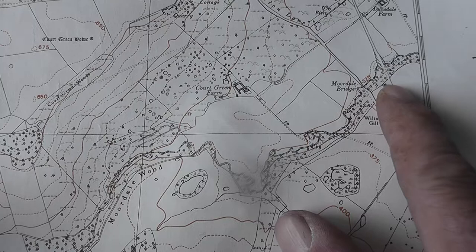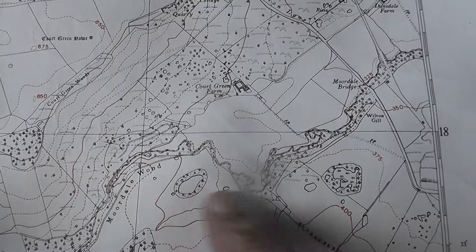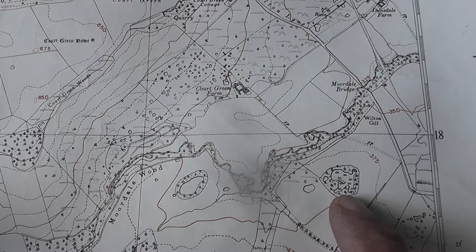Just on the other side of Moordale, back were these ponds here. These were surrounded by trees. These were decoys for ducks. They were designed for attracting ducks for shooting.